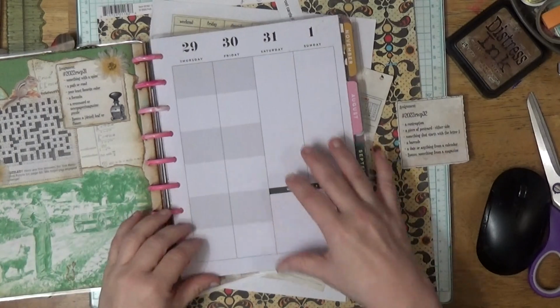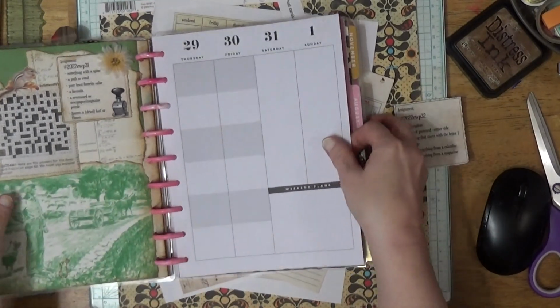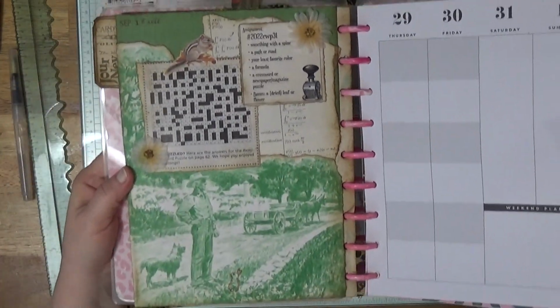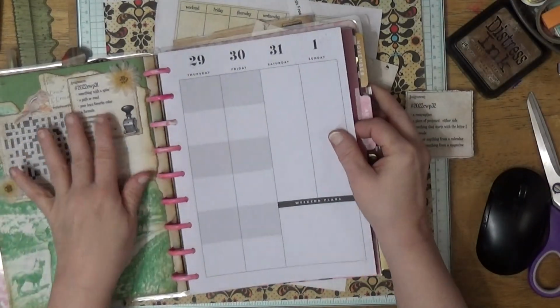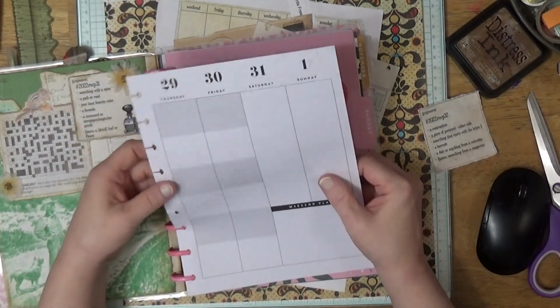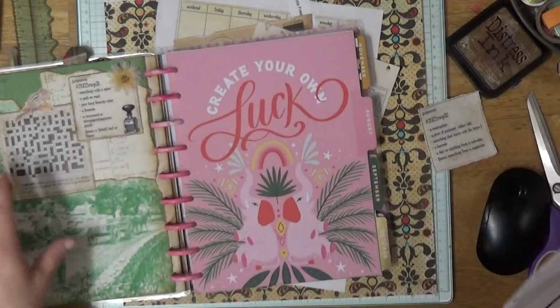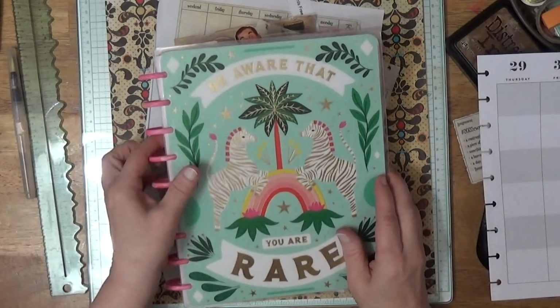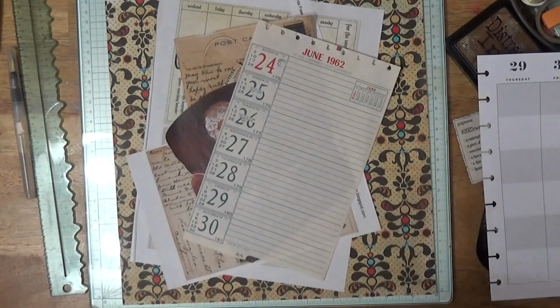So we're going to work on this page. This is the one I just got finished yesterday. I got that one finished and loaded, but I haven't edited the video. All I've got to do is put in the information, but I haven't done that.